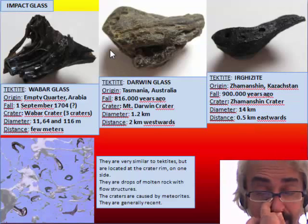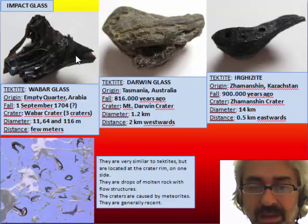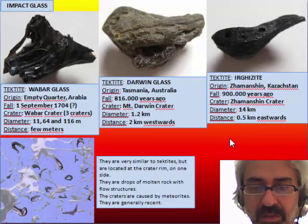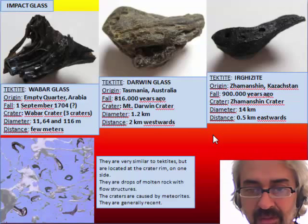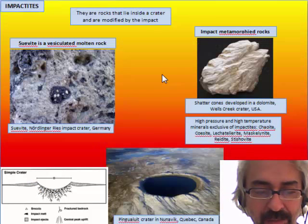Impact glass is quite abundant, but each material is found in a very, very small amount of melted material. So this is not important for gemological purposes or production or any kind of decorative object. So impactites are quite a different material.